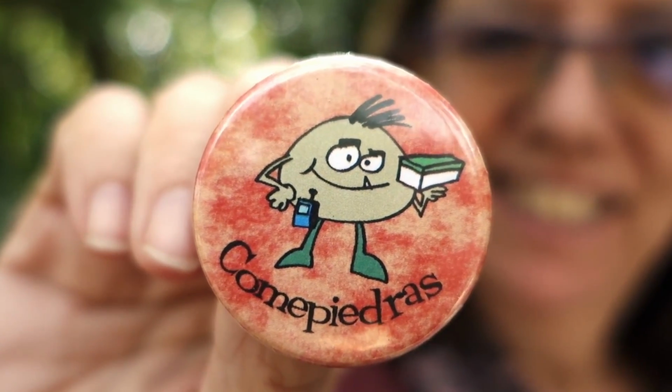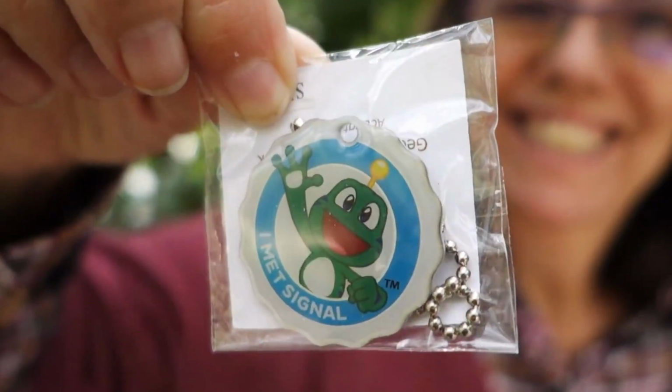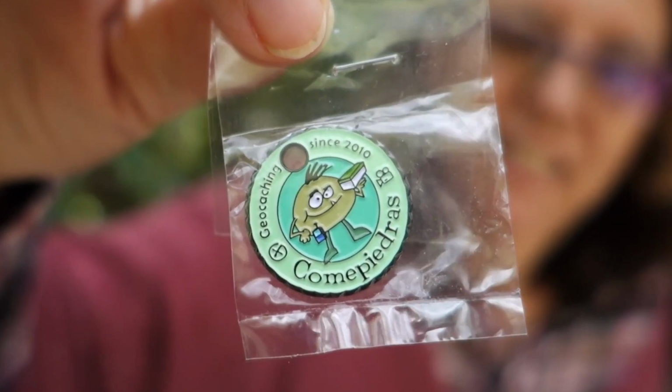We use Google's Auto Translate as their geovlogs are in Spanish. Comepiedras translates to Stone Eater.